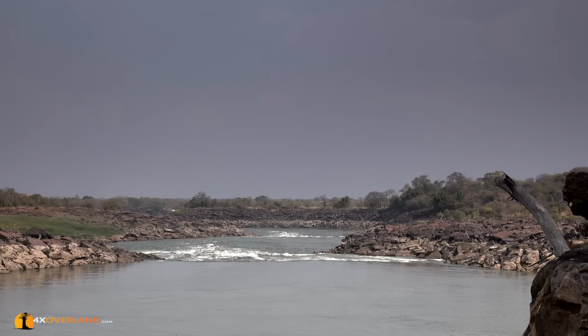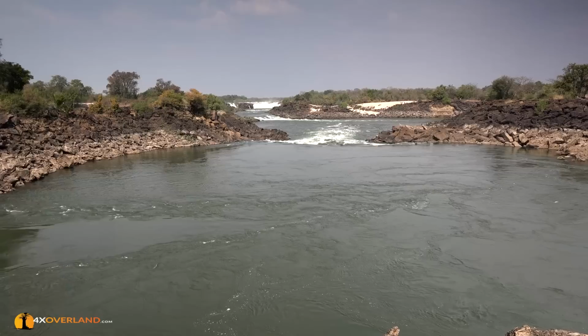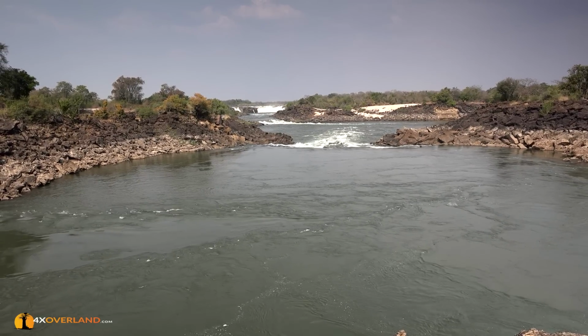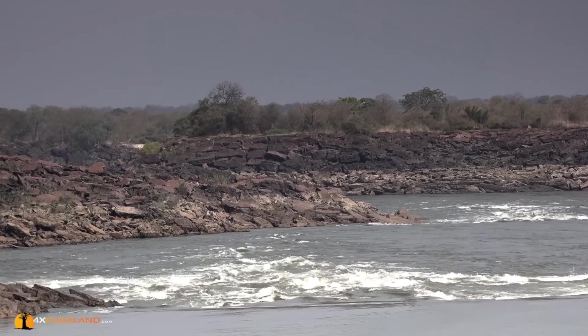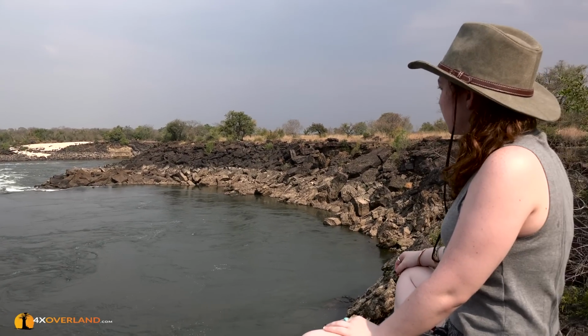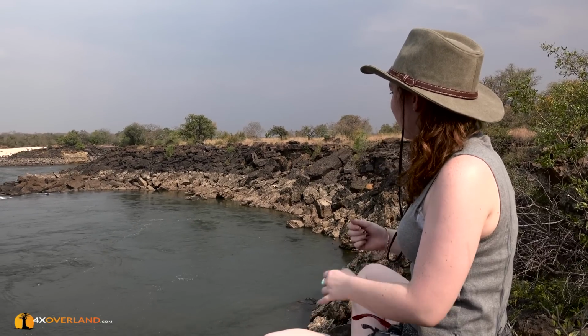Ngonye Falls has been formed by the same geological processes as Victoria, with cracks in the basalt being eroded to form the drop. Their height is only about 10 to 25 meters, but with a width comparable to Victoria. There are in fact 7 separate waterfalls.